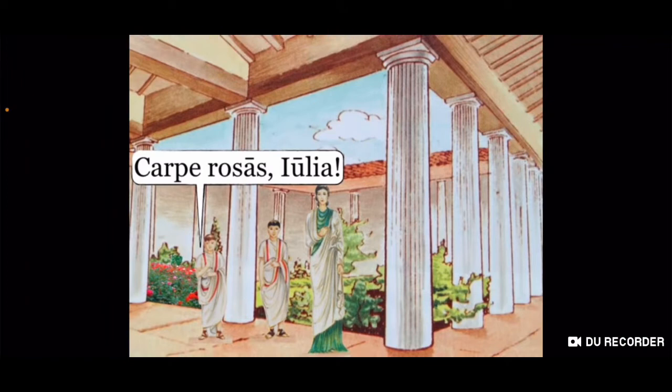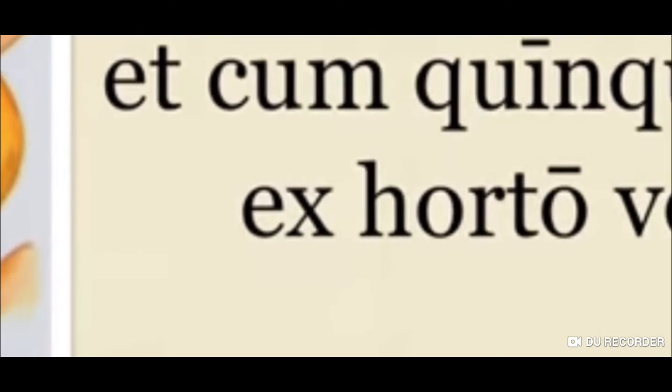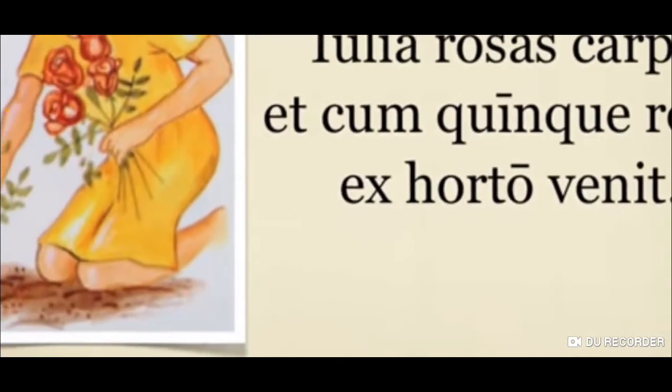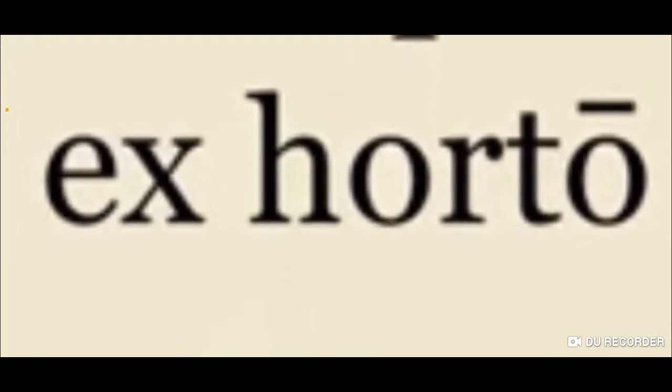Carpe rosas, Julia. Pick the roses, Julia. Julia rosas carpit, et cum quinque rosis ex horto venit. Julia picks roses, and with 5 roses, she exits. She leaves, comes out of the garden. And you see another way of saying leave somewhere instead of discedit. You get venit, comes, ex horto, out of the garden, and ex is just another praepositio, a preposition. And he also changed the word that it's talking about. In this case, the garden, hortus.